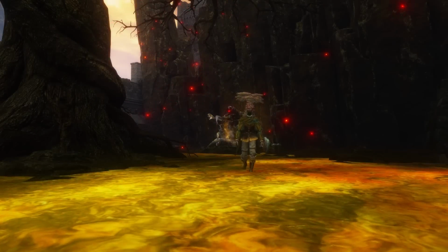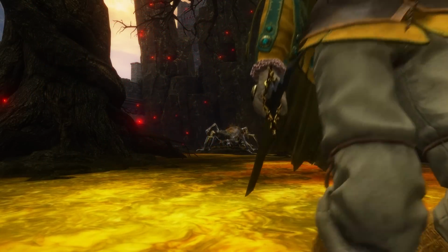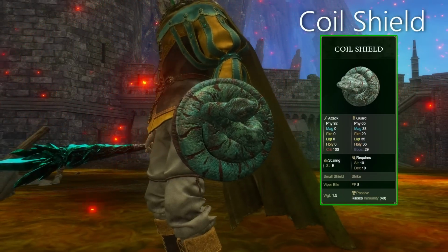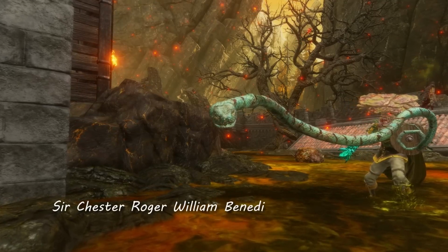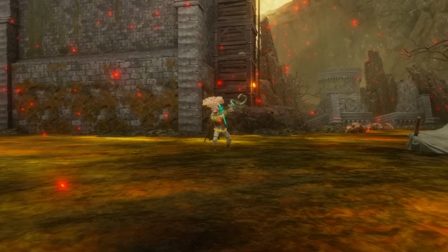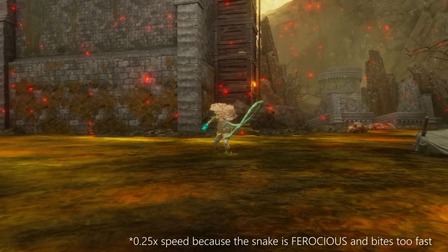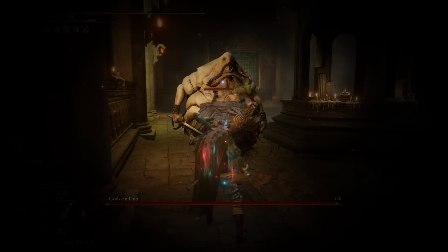Okay, so let's go into the details, into how my King Cobra build works. See, there is a shield in the game, named the Coil Shield. This is a shield that actually comes with a live and well snake on it, and it's King Cobra's favorite snake, Sir Chester Roger William Benedict Cucumberbatch, Duke of Williamshire V, the one and only. Now, how it actually works is that the shield's Ash of War and the snake will bite your enemies. The damage is kinda decent actually, especially because we only meet the requirements to wield the shield.